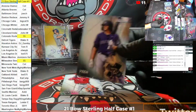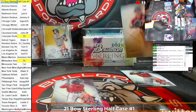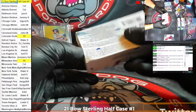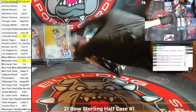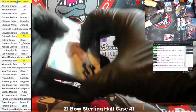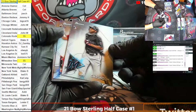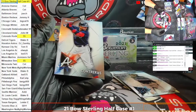A Veen and a Downs. Uh-oh, a Veen card. Get those Rockies. Get those Rockies. A Kalenic, a Mauricio, a Jazz Chisholm rookie, and a Tanner Houck rookie auto for the Red Sox, followed by a Schmidt and a Contreras.